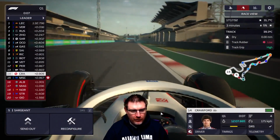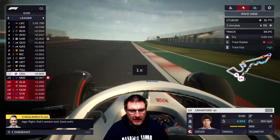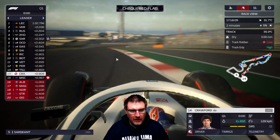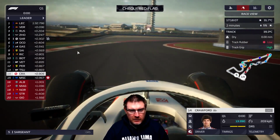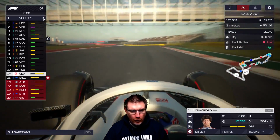We are back with Crawford, who is currently 14th and in by about a tenth of a second. So he has to go again. Sargeant is up there in 5th. He's absolutely fine. No worries there at all. And only 3/10 off the Red Bull as well, which is nice to see. But Crawford is going to have to go faster here, I would have thought anyway.